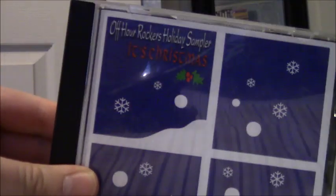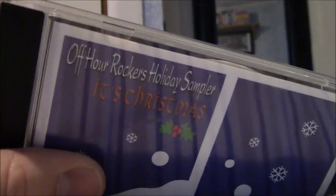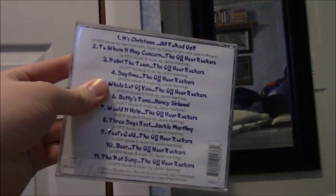All right. So quickly, I'll just ramble through what Christmas music I got, and I got some interesting ones. So we got this Off-Hour Rockers holiday sampler. It's Christmas. Off-Hour Rockers is a local record company from East Norwich, New York, and they did this little Christmas sampler thing, basically. I think it has a bunch of rock music and folk music on it as well.